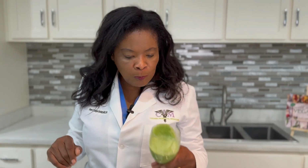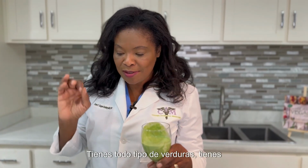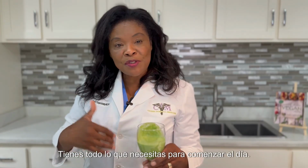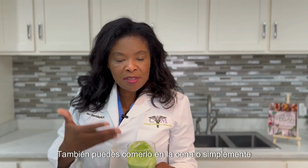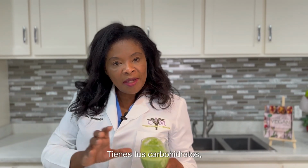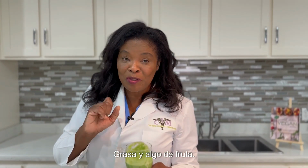It's absolutely delicious. You have your various vegetables, you have your protein, good fats, you have everything you need to start your day. You could have this for breakfast. You could also have it for supper or just a meal replacement because it's actually a whole food. You have your carbohydrate, the protein, your vegetables, and your good fats, and you have some fruits.